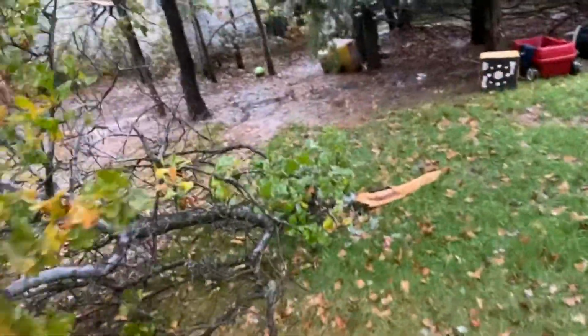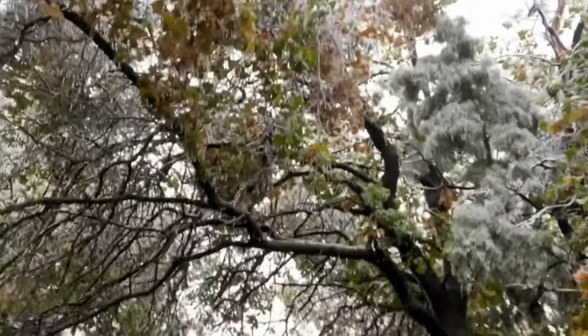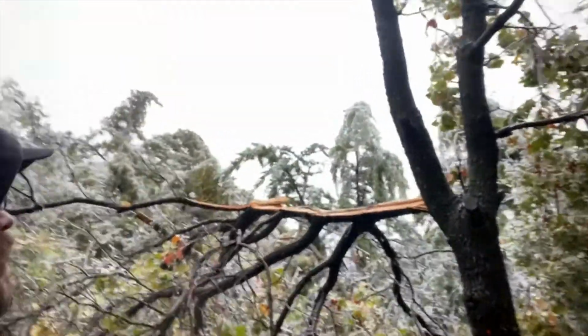As you can see, look back here on the back end of the property. Sorry, we've got a little moisture on the screen here. Clean it up a little bit, sorry about that. More branches broke from the top of this. You can still see how much ice is still covered. You can see how these branches broke from the very top part of this. Over here, kind of the back end of the property here, real heavy damage.